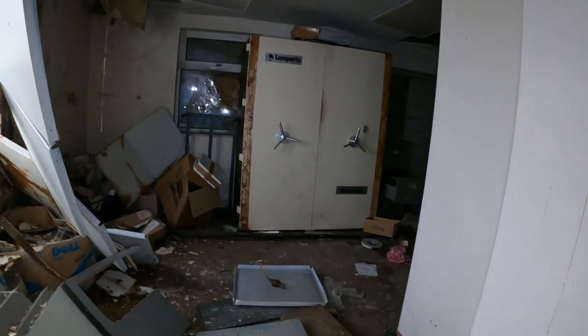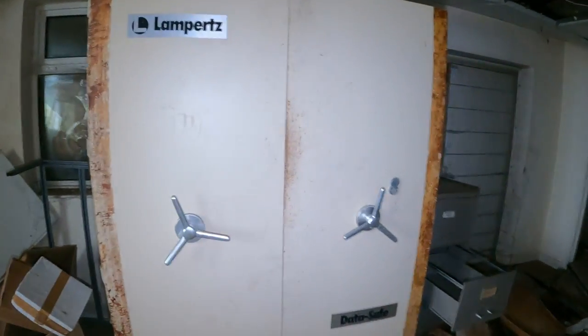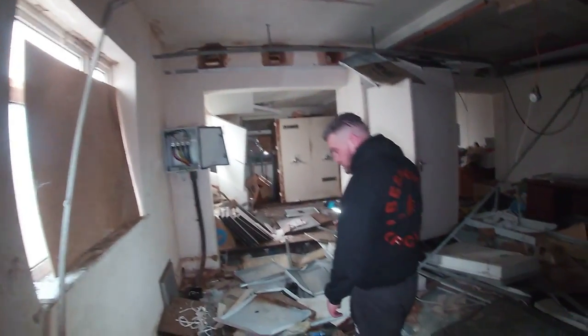Open it. I'd imagine people that have been here before have already tried this, mate. That's where they keep data and stuff like that, like big filing cabinets. No, you're right. It's locked.